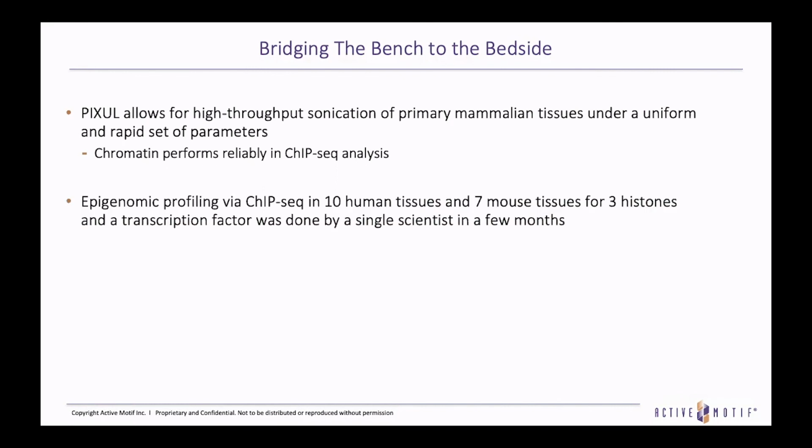And so something I didn't mention, but I do want to draw attention to, is that epigenetic profiling via ChIP-Seq in 10 human tissues and 7 mouse tissues, 3 histone marks, and a transcription factor was done by a single scientist in a few months. So today I showed H3K9 acetyl data for all these different tissues. I also have H3K27 acetyl data, H3K36 trimethyl, and CTCF. And this was all done by myself over the course of about 4 months with optimization. With the parallel processing I was able to do, these experiments happened very quickly, and I was able to generate a lot of data across all these tissues in both organisms very quickly.